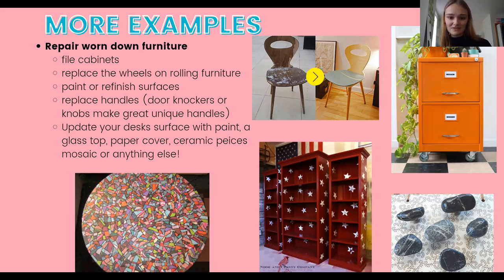And some of these other examples: fixing up a chair, just decorating existing furniture, painting it different colors so that it's new to you, new to your space, feels fresher. There's a lot that can be done with drawer handles and knobs that can make pieces look more unique. The example on the bottom right is drawer knobs made out of polished rocks. And there are lots of random things you can use, like door knockers, door knobs. It makes pieces of furniture look really cool and unique, without really having to put too much work into it.